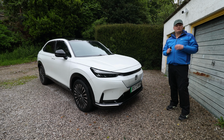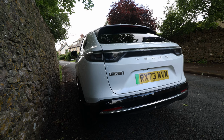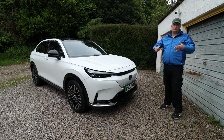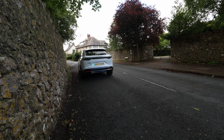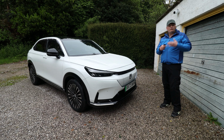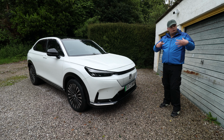It's dynamic, it's agile, it's nimble. If you floor it, you will spin, there's no doubt. But if you're in normal and then pull away swiftly, it's fine. But it'd be nice if there was more of a system like, say, Hyundai or Kia, where even if you floor it, it knows how to put the power down.